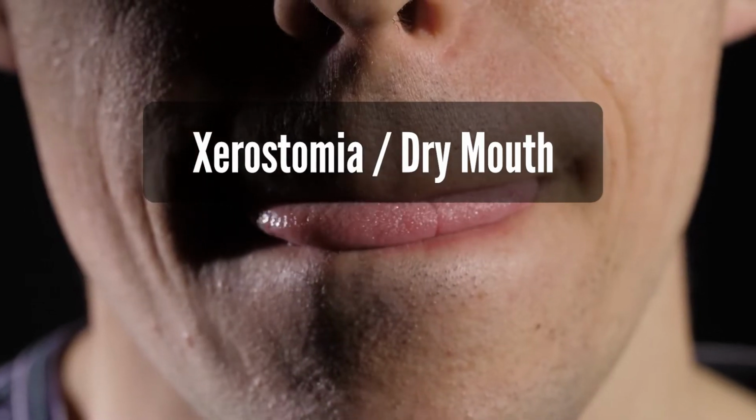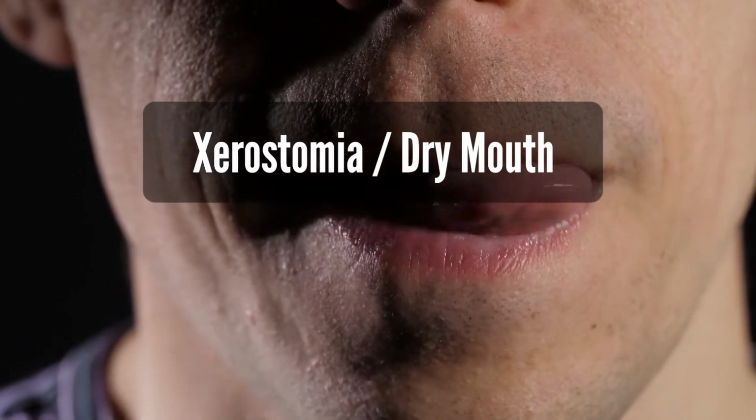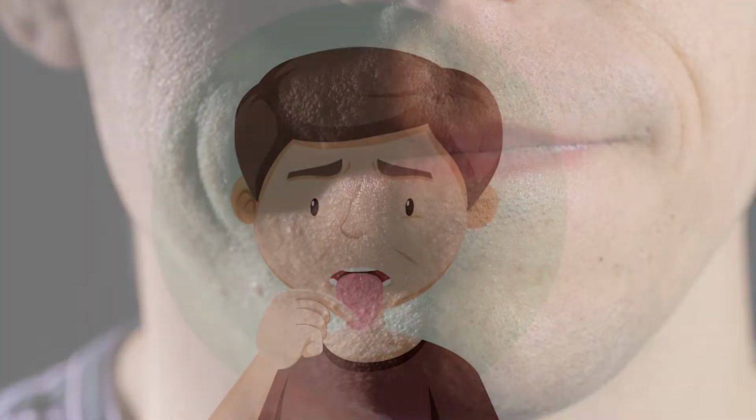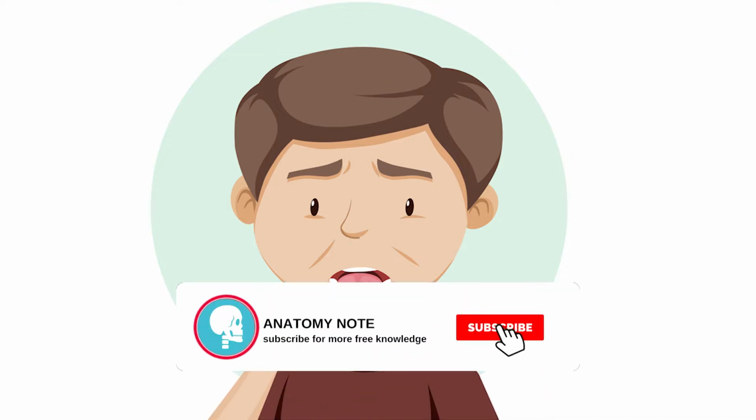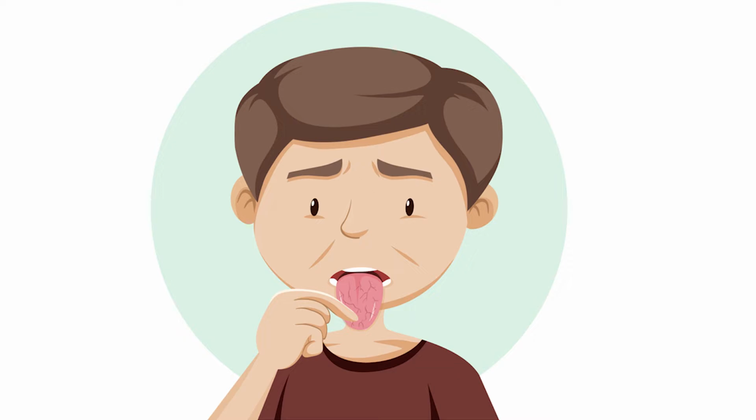Xerostomia is defined as dry mouth resulting from reduced or absent saliva flow. Xerostomia is not a disease, but it may be a symptom of various medical conditions, a side effect of radiation to the head and neck, or a side effect of a wide variety of medications. Causes of xerostomia. There are several possible causes of dry mouth.